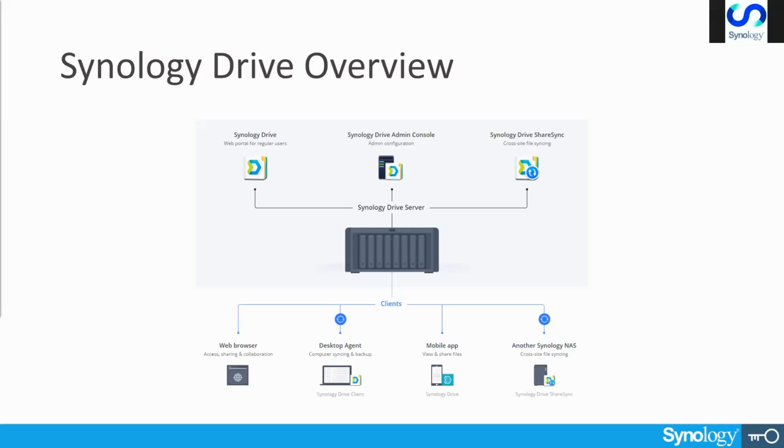An example there would be, let's say this NAS in the middle of the screen here is at your main headquarters, your main office. But if, let's say, you have 3 or 4 other branch offices in different locations, you can set up a remote NAS on each one of those and then connect it to the main headquarters NAS so that any changes or files that are changed in that headquarters are reflected to the other NAS devices.